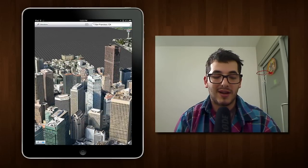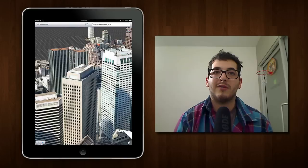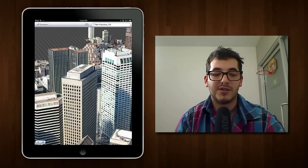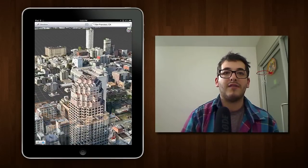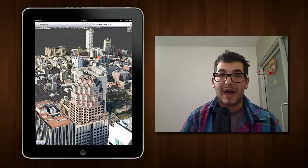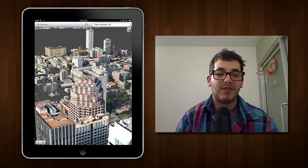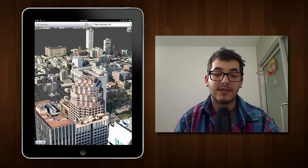Again, I can zoom in on these just to give you an idea of how sharp those textures are and how detailed the architecture is. This is a really good building here to show that off. Every little nook and cranny on the roof of that building is mapped in 3D. Now, it's not just skyscrapers that are actually mapped. They've done some pretty cool work with the landscape too.